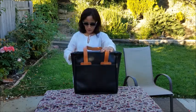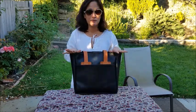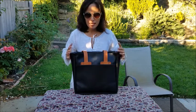Oh, one other thing before I get to my version 2.0 that I wanted to point out, branding, right? We don't buy designer bags for a reason. I don't want to be a walking billboard. I don't want to see and know what your bag is from 40 feet away. I want to appreciate your bag up close. And so theirs is very subtle branding.